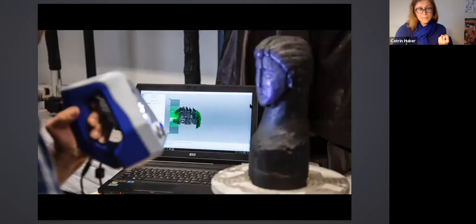Here you see Alex in action, scanning the original, and also Herculaneum has a lot of these really extraordinary wooden objects because unlike Pompeii, which was unfortunate because all the wind went in the direction of Pompeii and it was bombarded with rocks, but Herculaneum was a lot closer.